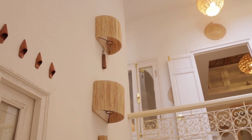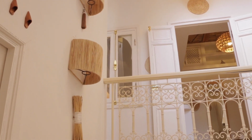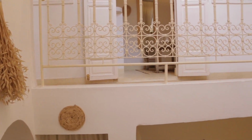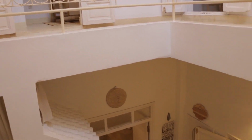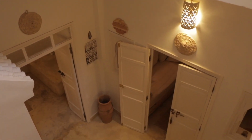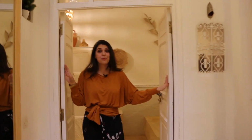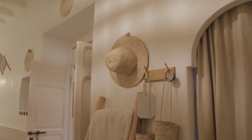And right at the middle, there's a courtyard, which is the center of everything. And if you actually look up, you'll see that every room and every entrance has some sort of view that overlooks this beautiful courtyard area. And then right down here, you have the entrance of your first room, which is actually my personal favorite room. It's beautiful, and it's one of the reasons that we're staying here in this riad.